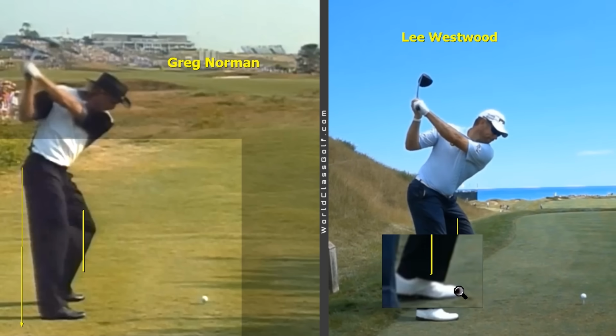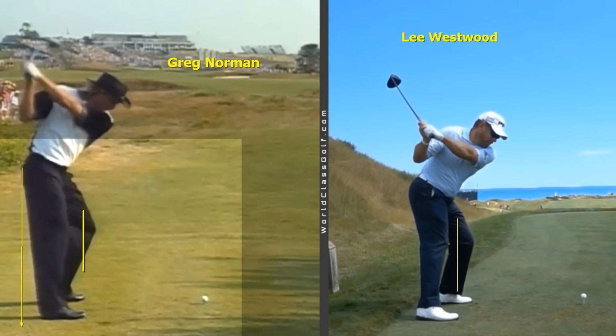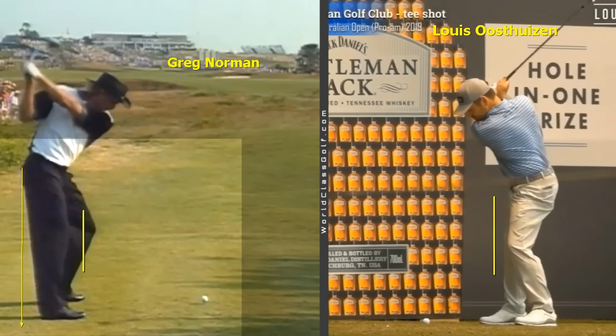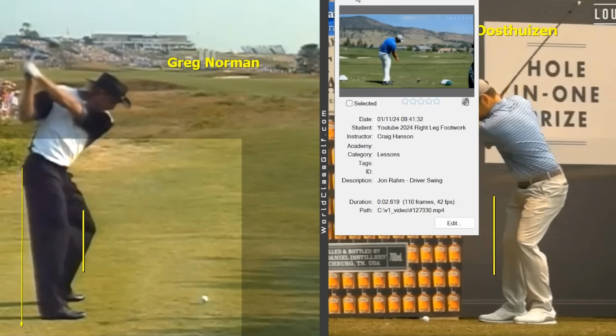Now, the big toe being connected to the ground, we've heard Moe Norman mention that. Look at that right side, how passive, how quiet that is. This is what we're going to get into. I really love this angle. Oosthuizen, who's just recently won. What a ball striker this guy is. What a player. And you see how that right side, look how he just separates there. But look how that right side is staying back.